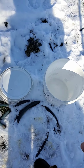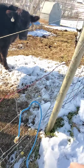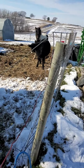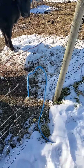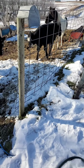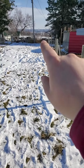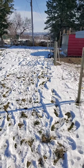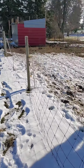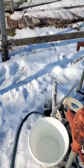I just hauled two buckets up here of water because they are running low to where this little man, Sirloin, he cannot reach the water when it's this low. So I gotta fill it back up, but I really don't wanna take two buckets up and down a hill because I have to go all the way down this hill to the house for that spigot, fill up two buckets and carry them back up. It's not fun. So here goes nothing.